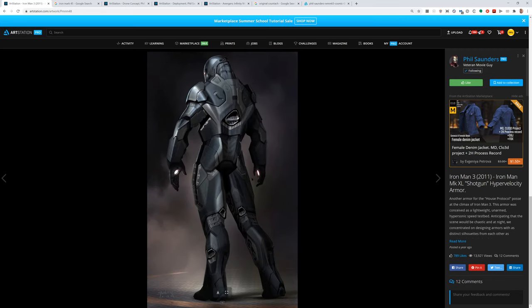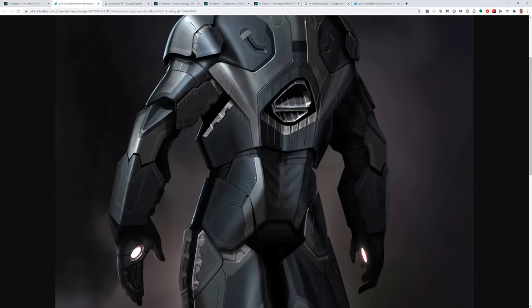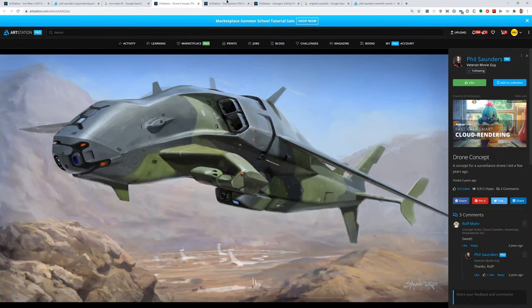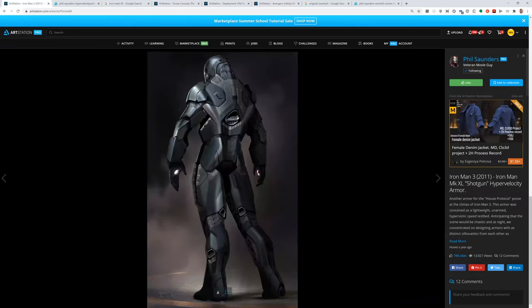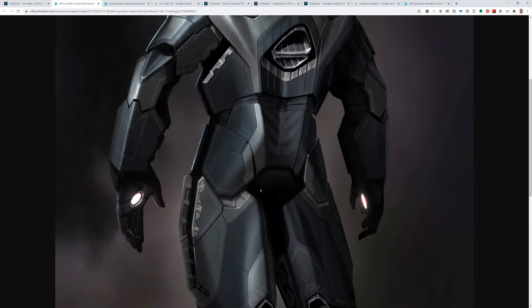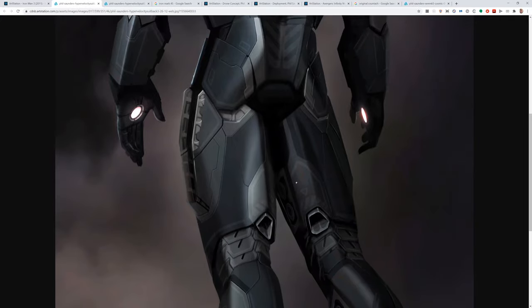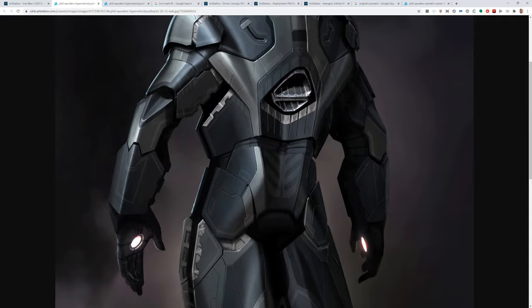I hope you still do the whole, you know, the very painterly, the airbrushy type of look. I still hope you do that because it's such a look. I'm looking at the Iron Man 3 Mark XL shotgun. Is it shotgun? Hyper velocity armor. Yeah. So that is using the alpha map method in Photoshop? Yeah, that one was.